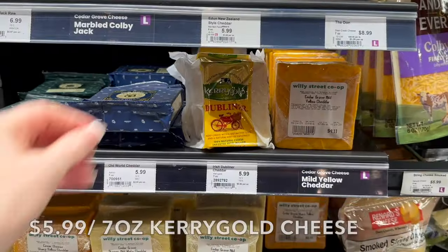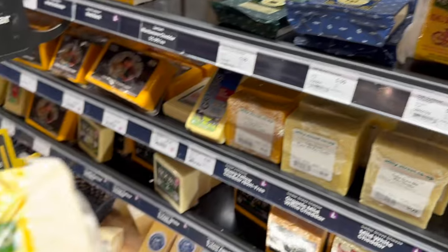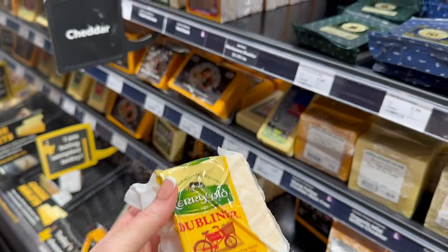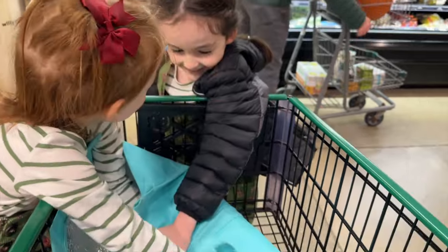Actually, here's even a better example. They have the Kerrygold cheese here, and it is $5.99 for 7 ounces, where we get Kerrygold, same cheese, for $6.99 a pound. You got to put it back. We're not getting that.